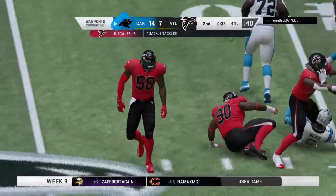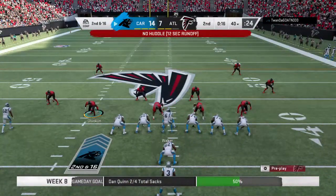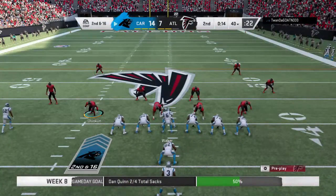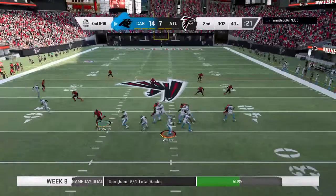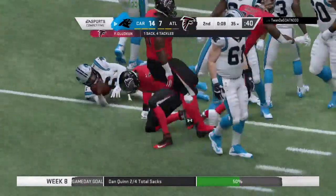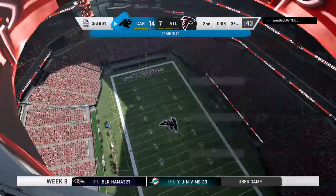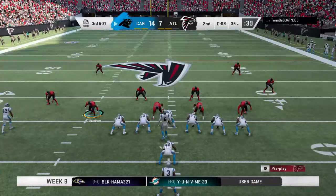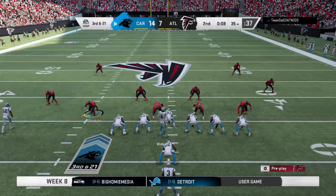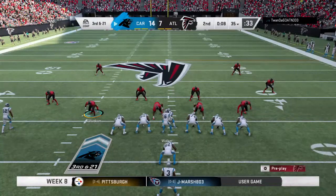Nowhere to escape, and he goes down. Dante Fowler, he's the one to get him, and that is sack number 7 for him on the year. Another try after the 1st down sack. Walker under pressure again, and down he goes again. Now a timeout taken. Perhaps a chance for one more quick play and then another timeout if they hurry. We'll see.